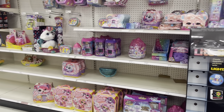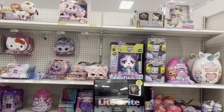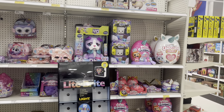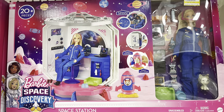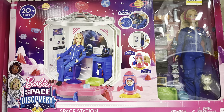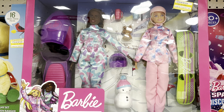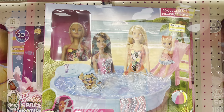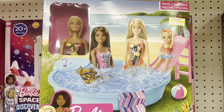But regardless, go check out your clearance at Target. If you're interested in Magic Mixies, those are on clearance too. No idea why, because I feel like those are pretty new, but I guess they're finally starting to clearance them out. And same with a lot of Barbie. If you were looking for some of the Barbie value packs, now is your time. They are all on clearance, at least in the locations I'm at.